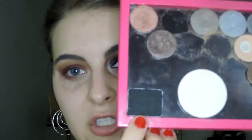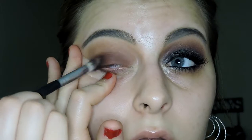Okay, so now I'm going with just a matte black, and this one's kind of stuck in my Z palette, but I'm using the Wet n Wild shade right here. This is a matte black in Panther. And I'm just going to add this directly to the outer V just to kind of deepen it up when I go in with my main eyeshadow. I just want there to be a little more dimension and depth instead of it all being one color.